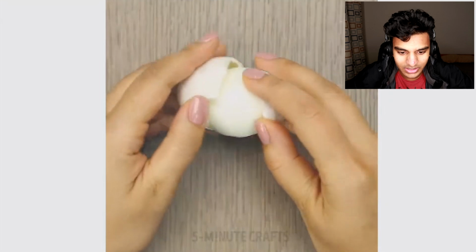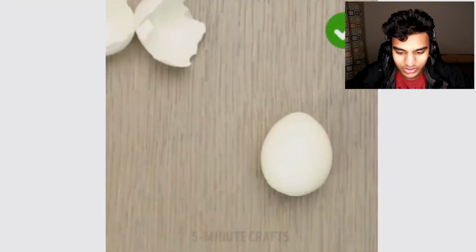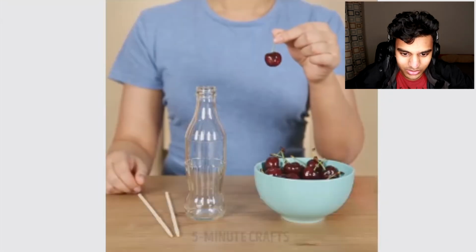So now they're breaking it. Boom, you got some boiled egg. I'm not sure. Is the hole necessary? Why is the hole there? Why is it needed? All right, what is this all about?